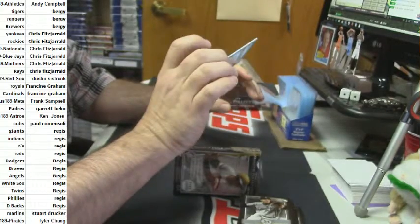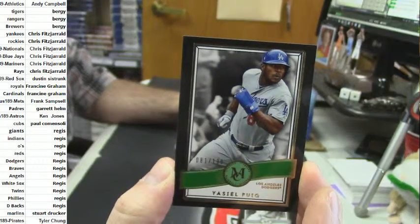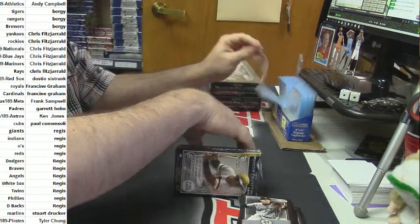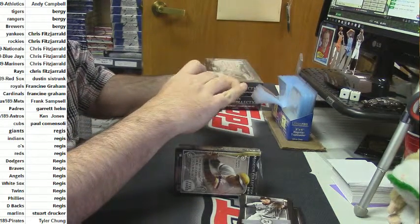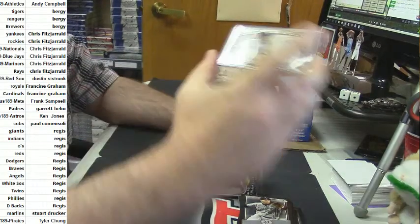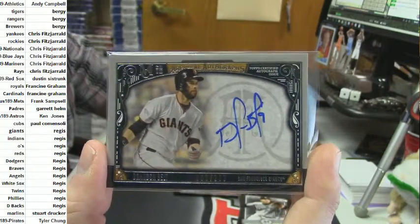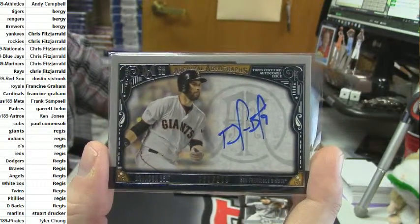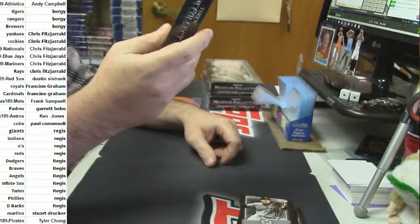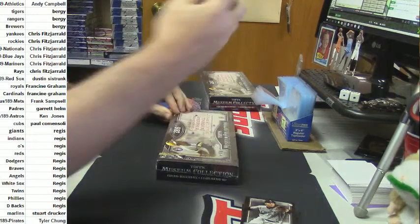81 out of 199 for the Los Angeles Dodgers. Yasiel Puig. And 162 out of 299 on card archival autograph for the San Francisco Giants, Brandon Belt. Tis yours, Regis. It's box number one. Or that's box number one.